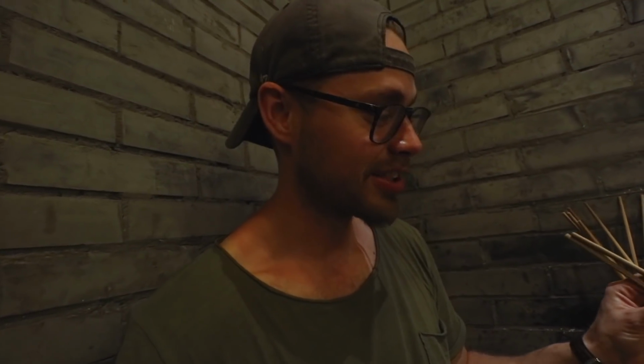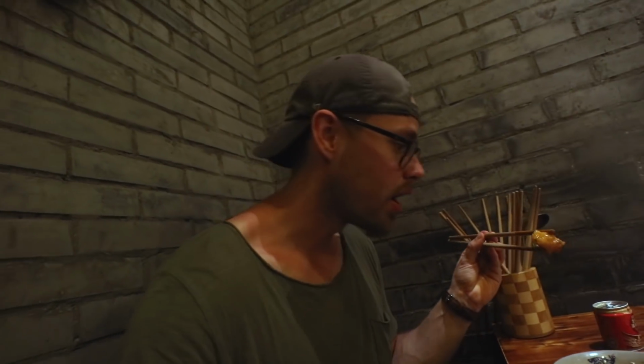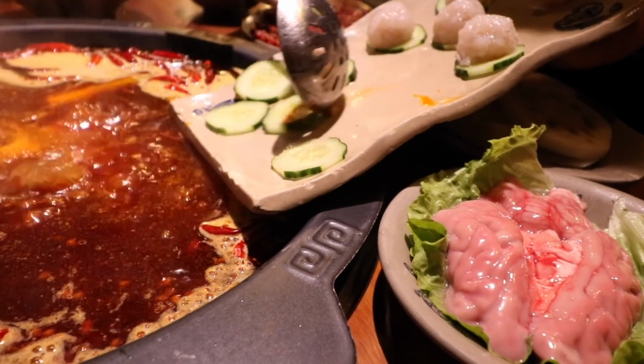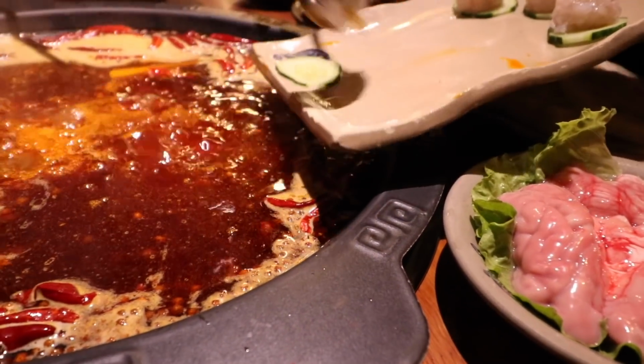But now I want to try one of these little shrimp balls. This is where the skill's gonna come in, left-handed. Here we go. It's so tender, bursting with shrimp flavor. Like I said, you get it coated in that sesame seed paste, the ginger. Oh my gosh, that is fabulous.